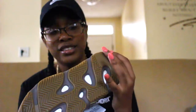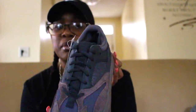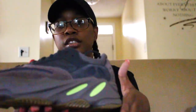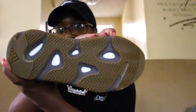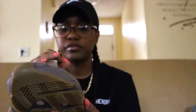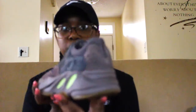with the gray. I guess this is gray. It might be supposed to be black, but it looks gray in person. But I dig it. I love the neon green on the side with the gum bottoms. You see the little boost peeking out in the white. I just love these sneakers. Like, I just love them with the brown.